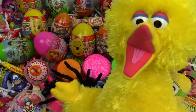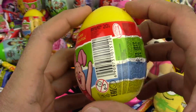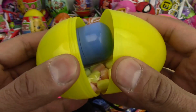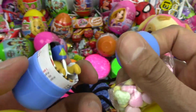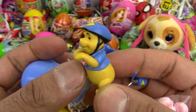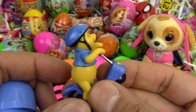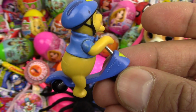Hey guys, it's Candyland. Yum, yum, yum. Let's open up some surprises. Let's start with the yellow. That's Winnie the Pooh. That's a beautiful yellow surprise egg. Let's open it up. Look, we got another surprise egg inside. A blue one. Oh, nice! Winnie the Pooh! Beautiful! Ah, nice! We even got a scooter! That's so nice! Winnie Scooter! He is wonderful in the scooter! That is awesome! Perfect!